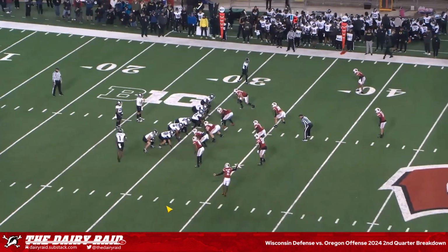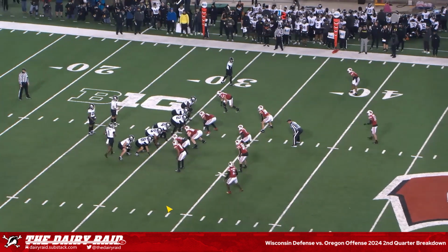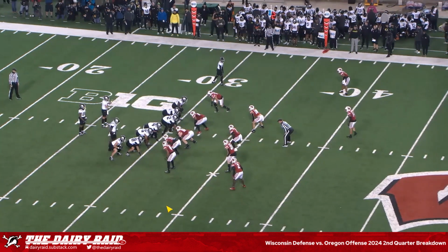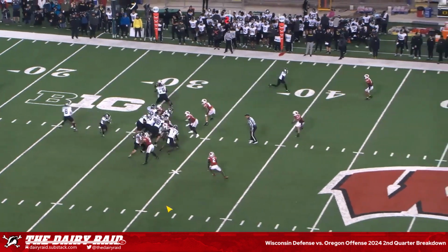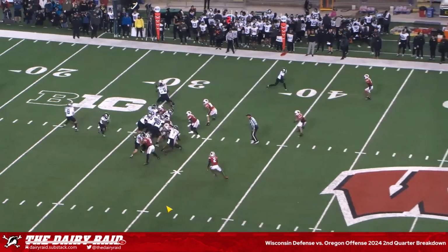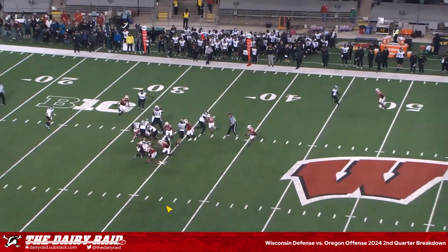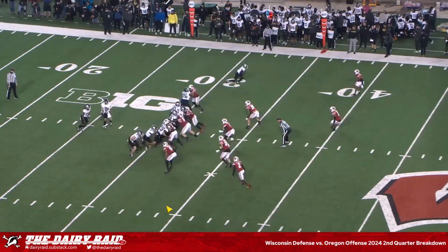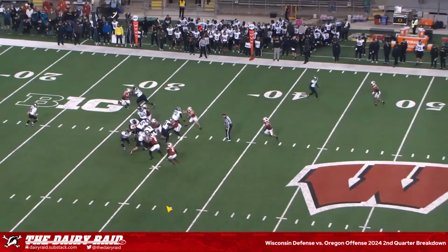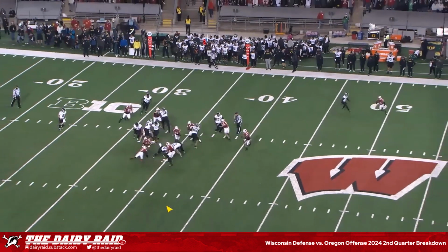Okay, in a regular 2-4 look now. Oregon is now motioning down to a compressed 3-by-1, real tight look here. And they're just running downhill. Inside zone with the cutback. In cases like this, you need DBs who can get downhill and fill, which Rico does a pretty good job of when you realize it.